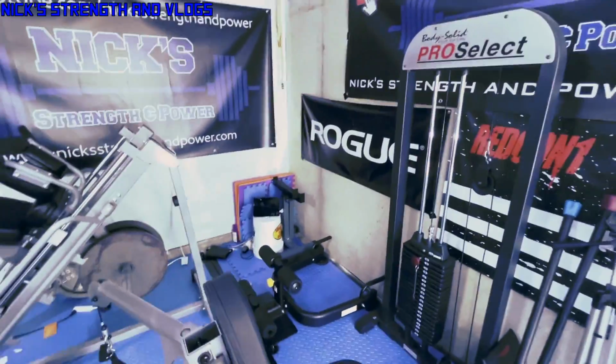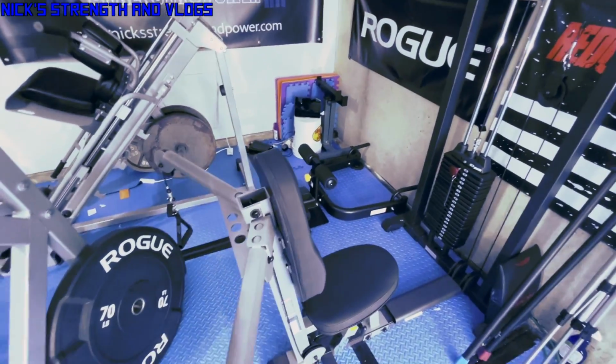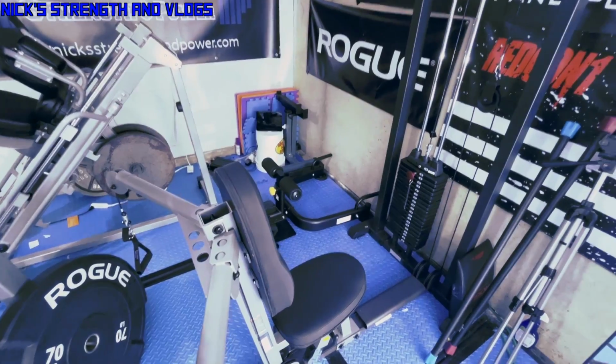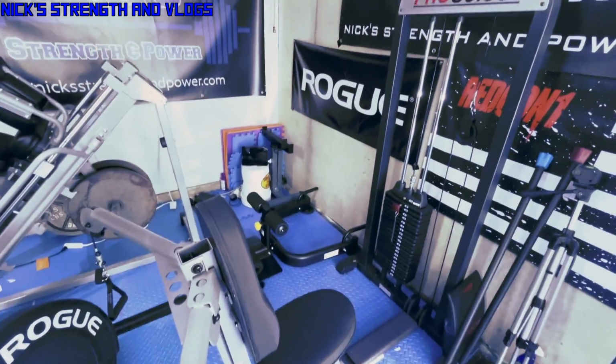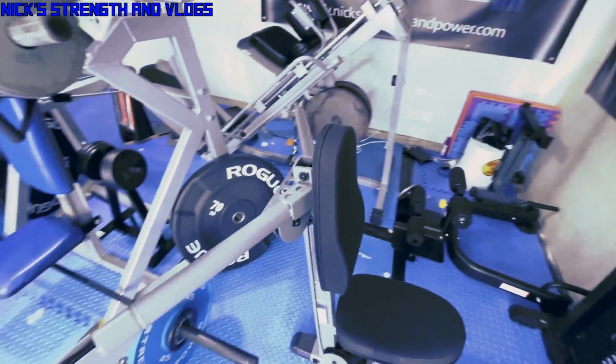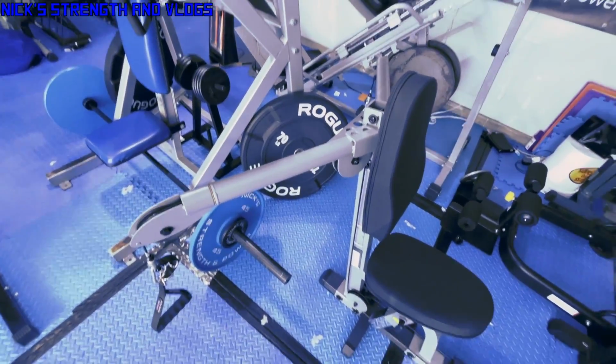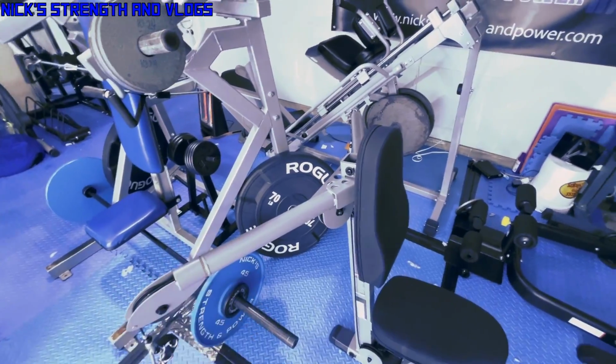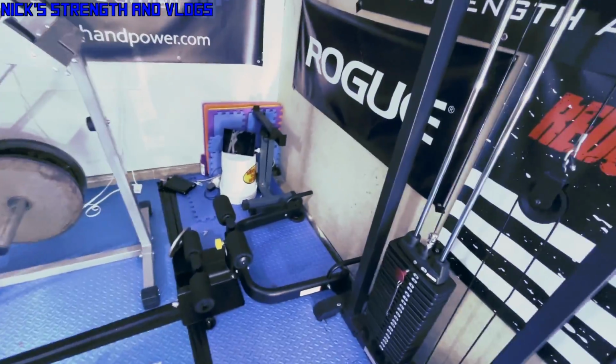And over here we've got this thing, which is really nice. This Body Solid Pro Select pec fly. So this is a selectorized pec fly, and this thing is fantastic. This thing is really good. I paid about 500 bucks for this. Again, from a value standpoint, great. From a space saving standpoint, not so much. It does take up quite a bit of space with the length of these arms, but it's all good.